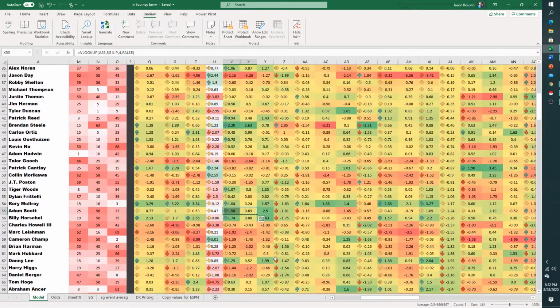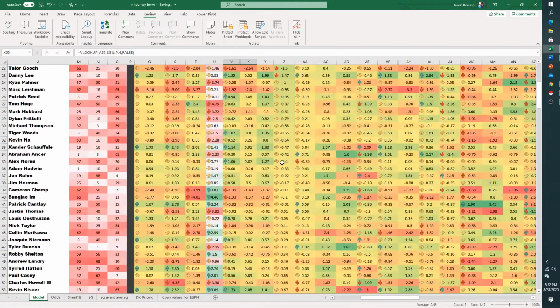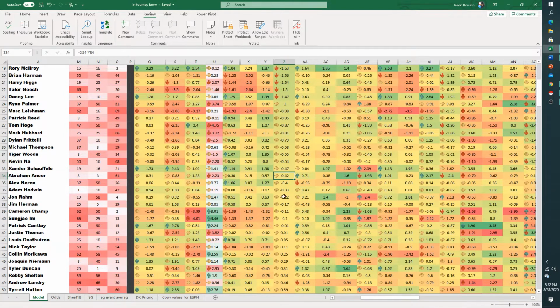So, yes, while seeing a guy do much better on the differential side is certainly good, we also can't remove the fact that golfers like, for example, Alex Noren, he gained 0.4 less strokes on his approaches in round 2 than he did in round 1, but he still gained almost 0.9 strokes in round 2 with his approaches. So that's why I wanted to bring that up.